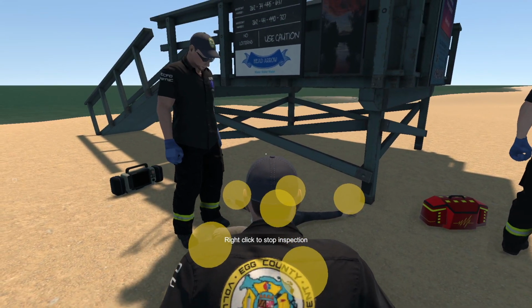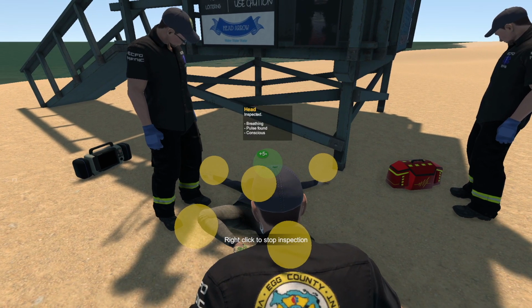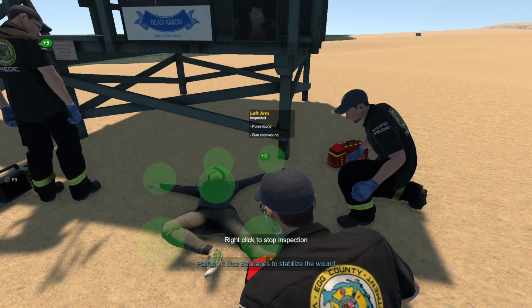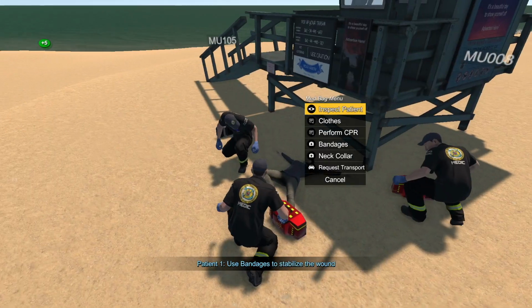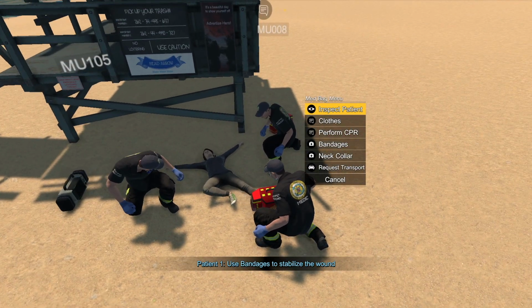Should I start with the inspection? Yeah, let's start with the inspection. Let's see if we can find anything else that might be wrong with the patient. Let's go ahead and start IVs. You want to get one in that arm? I'll get one in this arm. Yep. Big thing for her, at least, we need to cool her down immediately. She definitely is dehydrated.